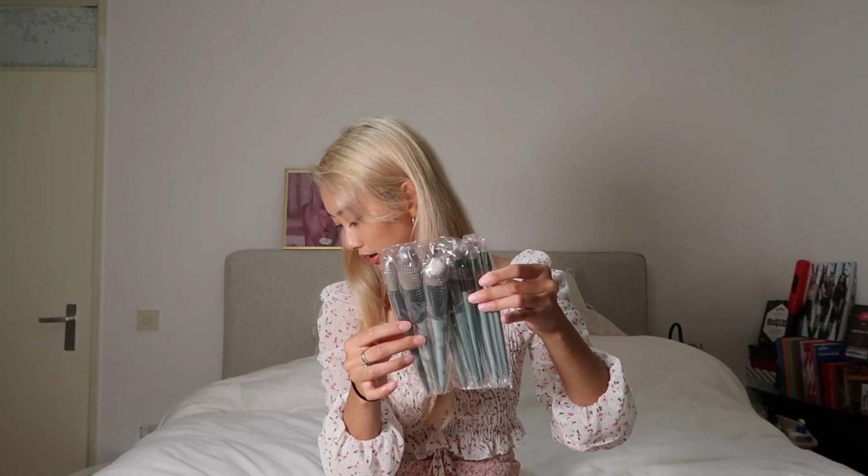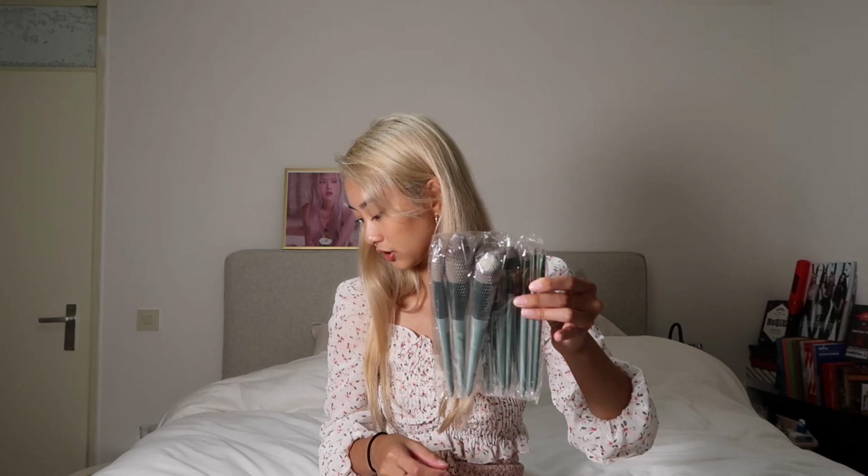I think there's 13 in there. Yeah, a set of 13 makeup brushes from the brand Violeta. And honestly, I really like getting makeup brushes because I'm the type that's too lazy to clean my brushes. So instead of washing the brushes that I like a lot the whole time, I just go for new ones. But then again, with new brushes you also have to wash them first before you use them, so make sure to do that because they can be nasty, they can be filthy. You don't know where they're coming from, they can be dirty.